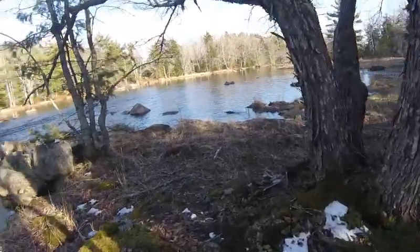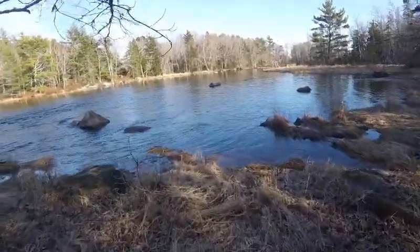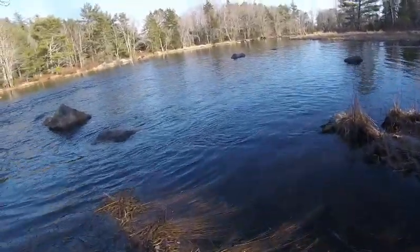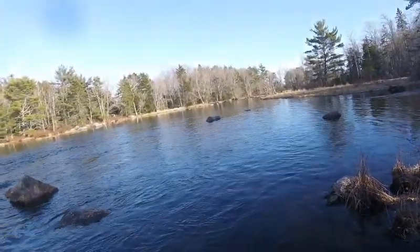Ran right up on this beaver in the woods. I wish I would have had the camera going when he went down, when he was up here. But wow, that was cool. Walking through the woods, and going, there's something ahead of me. And then all of a sudden, Mr. Beaver is running right in front of me.